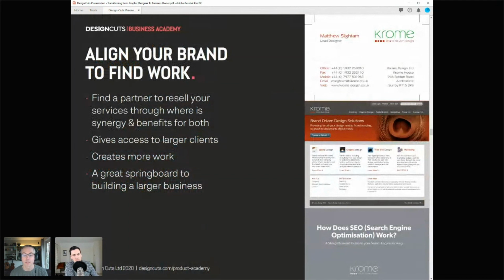So the ultimate evolution of what Tom was saying in terms of finding that synergy to work with freelancers is actually to align your brand to find work with somebody else's brand. Now, I had an opportunity because a friend of mine runs a big IT company called Chrome. They've got big clients like Bupa and Network Rail and AXA, et cetera. So there was already a synergy where they were offering my design services and I was offering their IT services. So for a little while, I actually rebranded my business to be part of their business.